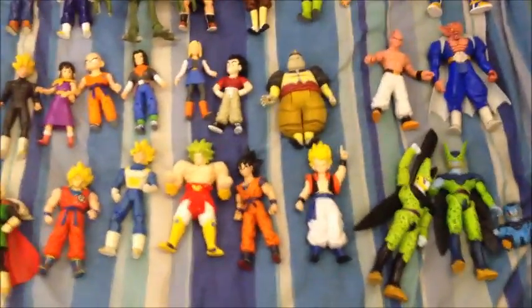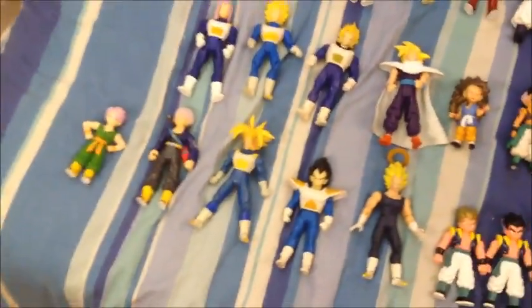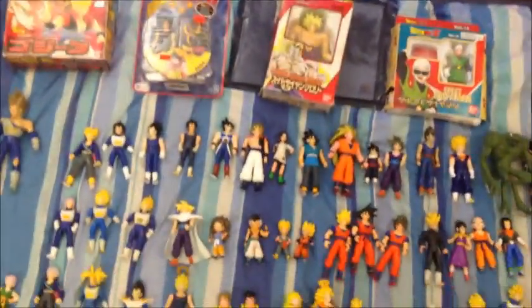But this is my collection. Tell me if you guys like it or whatnot. And like I say, I'm thinking of doing a video of some other stuff I've got that's semi-rare, kind of rare. Well, one of them's right here. I'll explain a bit more about that in another video. But yes, it's my Dragon Ball Z collection, guys. I can't really see when I have it this high, but I'm guessing it's got most or all of the figures.